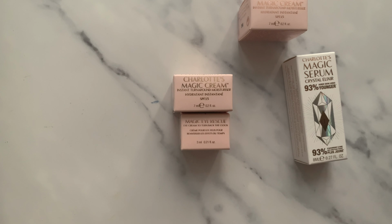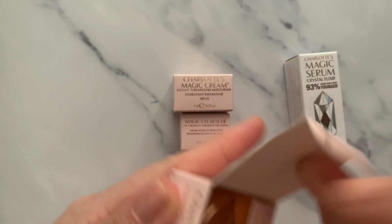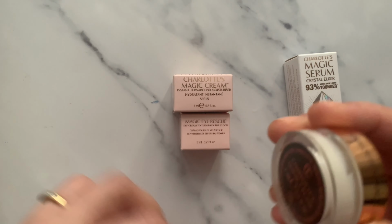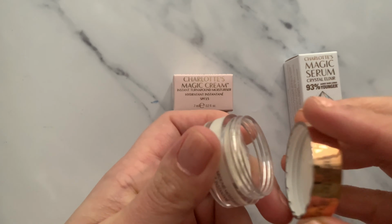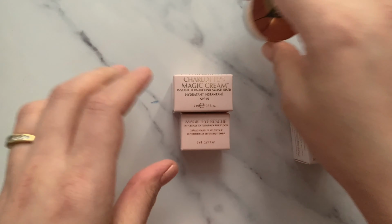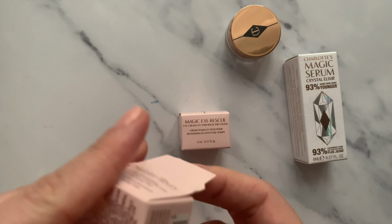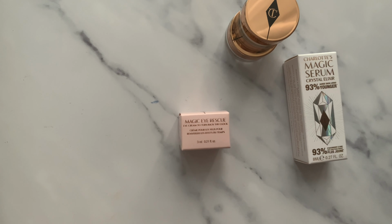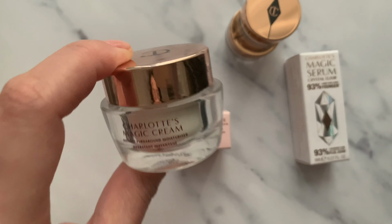The second thing is their famous Magic Cream. This is something I have loved using all the time. This is a small one, I think 7 ml. This is just a sample size, so I received 2 of those. And yes, I use a lot of this. Every time I buy from the shop, I always get this as a freebie. This time there are so many other products we received. That's the good thing about going to the Beauty Wonderland, you can get the bigger size as well. This is a really amazing cream.